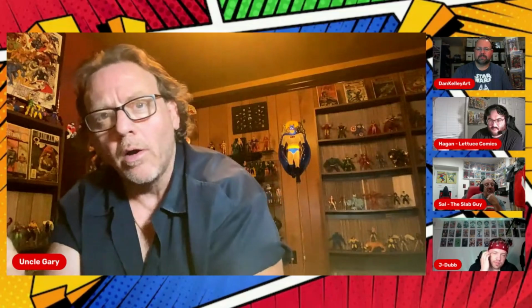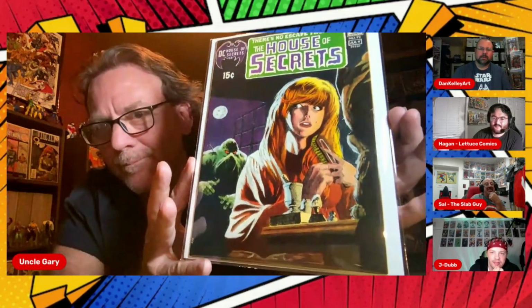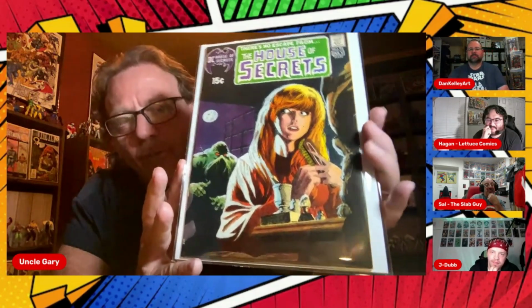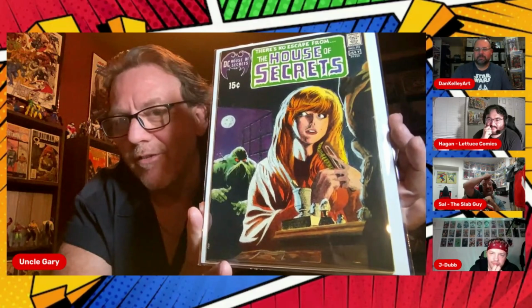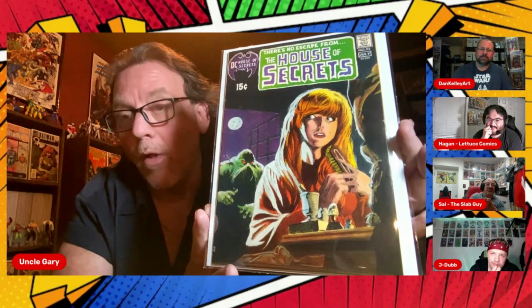And then there's one more major appearance in House of Secrets. It's a tough book to get in any shape, to get it in this shape. Oh, prepare to drool. House of Secrets 92. Yeah, it's the first appearance of Louise Simonson. Well, back then she was Louise Jones. Oh, that's right. Yes, there she was. So marriage. First Swampy. Well, that was her first marriage.